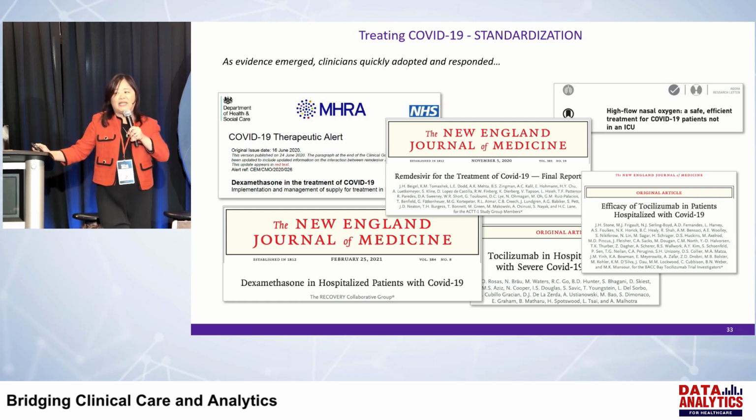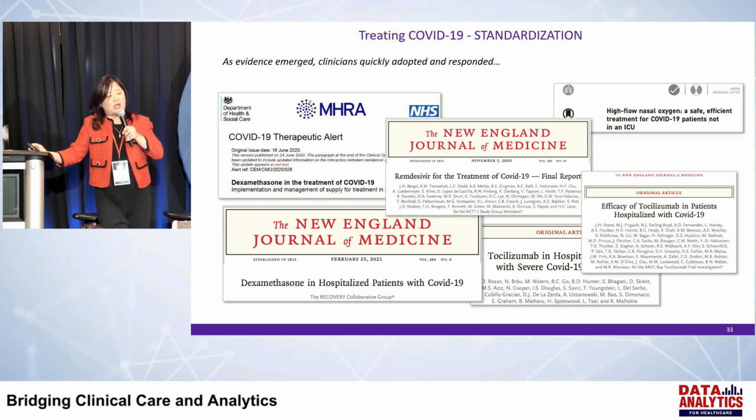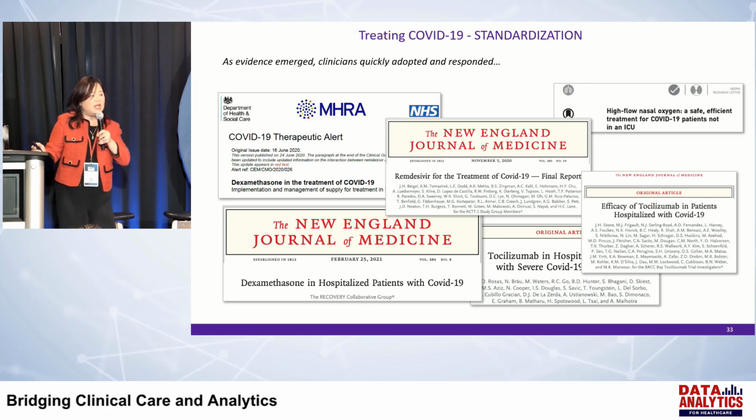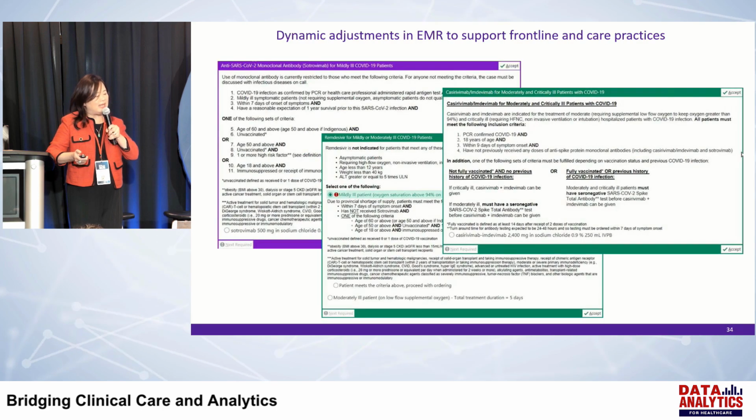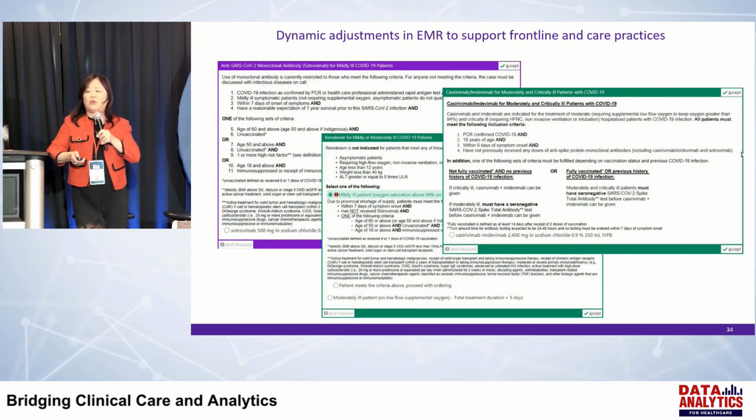But the trick was that UK taught us to start oxygen early rather than the normal time of 89%. It started oxygen at 94%. So how do we get that into the EMR? We changed our order sets.